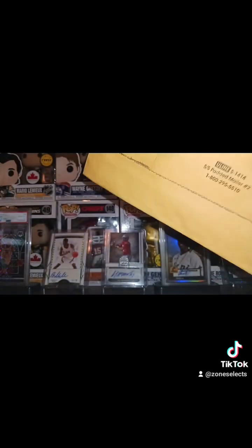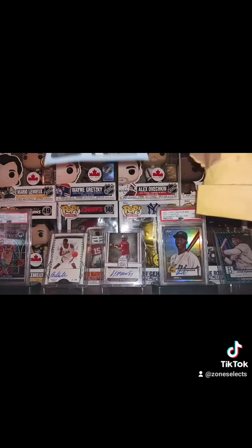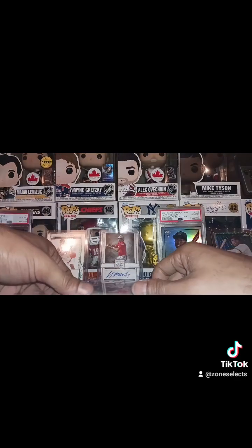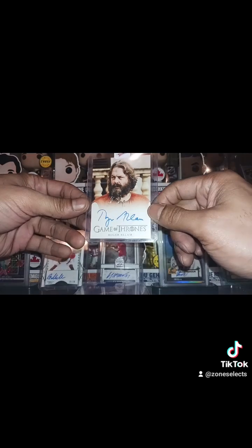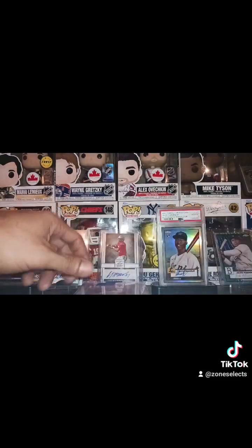My thing with this package, it has been acting kind of funny. We got a nice haul, 7 cards, some slabs, oops, some slabs, and you know where we got our stuff from. Y'all ready? Let's go. We got the Roger Allam. I can't even remember his name in Game of Thrones. I think it's June or July.